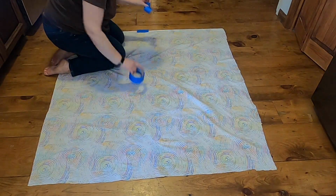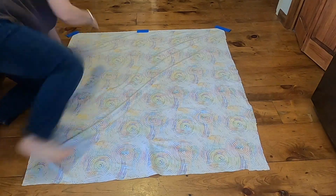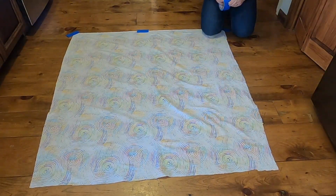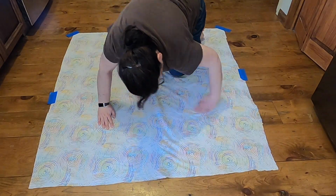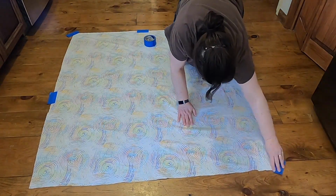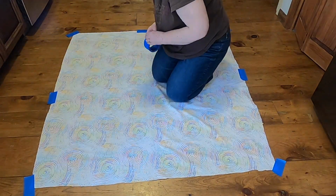I start at the top, as you can see, and I just put it in the middle and then on the corners, and then I flatten it out with my feet again, and then I go around to get it adhered to the floor. Now, I don't pull it too tight, but I also don't leave it too loose. And I think this just comes from experience on knowing the amount of tightness.